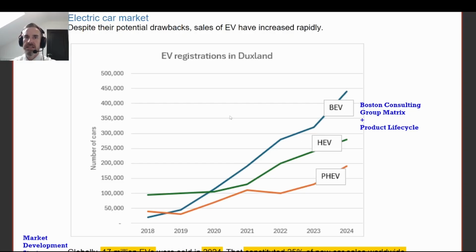So, the electric car market. We can see that it is growing. It's been growing fairly steadily since 2018, and the BEV is the biggest growing sector of the market. I was thinking, how to relate this to the Boston Consulting Group matrix. Here we're hopefully in a star position. We have a good share of the market, and it's a high growth market as well.